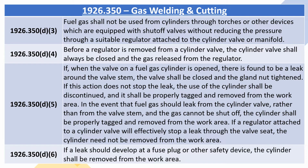1926.350(d)(5): If, when the valve on a fuel gas cylinder is opened, there is found to be a leak around the valve stem, the valve shall be closed and the gland nut tightened. If this action does not stop the leak, the use of the cylinder shall be discontinued, and it shall be properly tagged and removed from the work area.